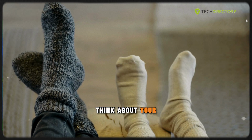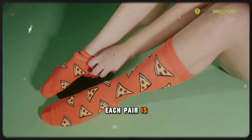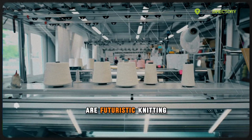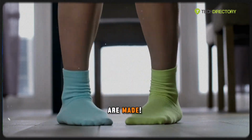Ever stop to think about your socks? Probably not. But what if we told you that each pair is the result of mind-blowing machines working in perfect harmony? Hidden inside sock factories are futuristic knitting robots. Let's unravel the story of how your humble socks are made.